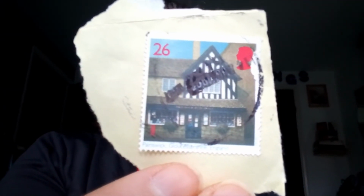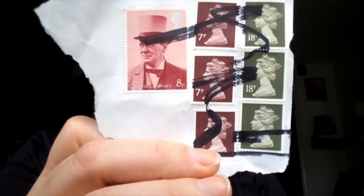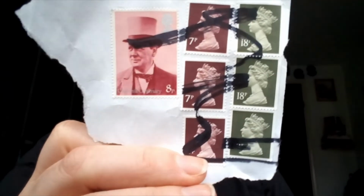Painswick, Gloucestershire, England. 26p. Stained glass window. St Edmundsbury Cathedral. That was quite a popular stamp. Second class. Churchill Centenary. Nice franking going on here. That happens every now and again as well. It's very frustrating.